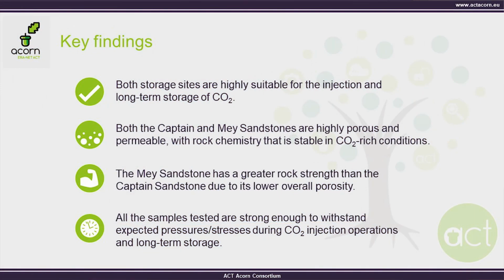So the key findings, and therefore to summarize: 1, both sites are highly suitable for injection and long-term storage of CO2. Thank goodness, okay? But this is going to work. Secondly, both the Captain and the May sandstones from the Acorn site and the East May site are highly porous and highly permeable. And we saw the mineralogy in those colored images. They're dominated by quartz, and we know quartz is inert. It's not going to react.